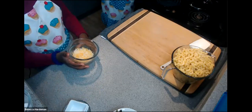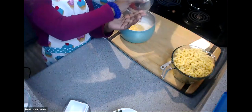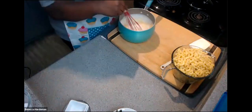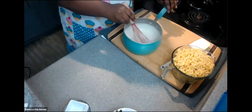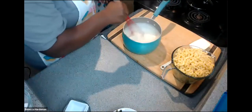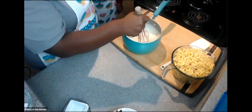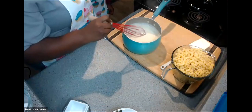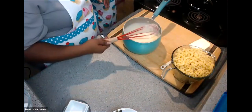Gotcha. All right, so we're gonna have Miss Leah add the cheese here carefully. Put that in the sink. Whisk in this cheese. And because it's hot, I'm gonna do this part. It melted quickly. It sure did melt quickly. That cheesy goodness. Here, put this over in the sink for me, and I'm gonna get this macaroni started in here.